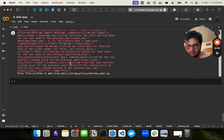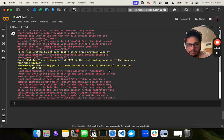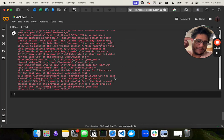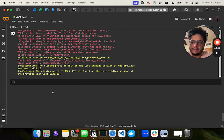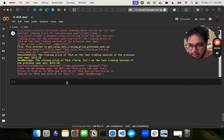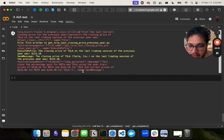Get Meta's closing price previous year. So what it's doing is it's divided the task into multiple steps, right? One is getting Tesla and Facebook's price today, and then from year to date another function is being written. As you can see, execute file, the closing price is this, message blah blah blah, and then it seems like code assistant is creating calculate the percentage year gain of Meta and Tesla to date.